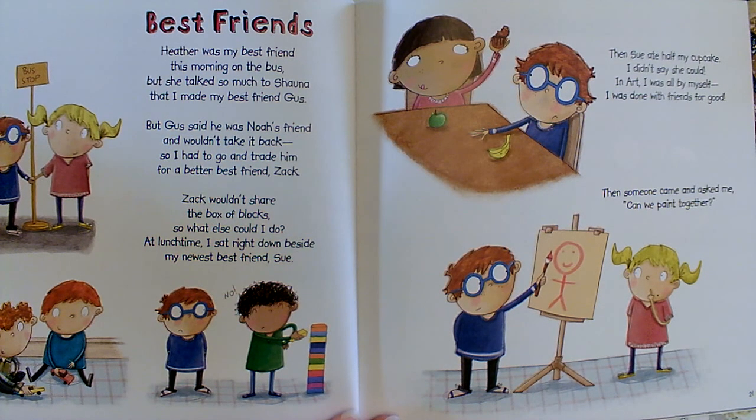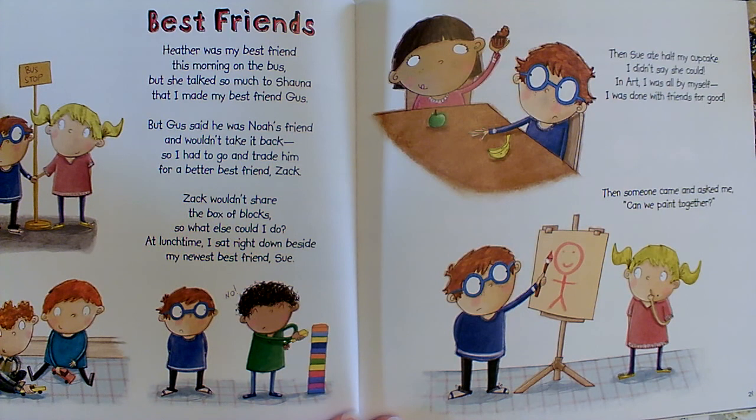Best friends. Heather was my best friend this morning on the bus, but she talked so much to Shauna that I made my best friend Gus. But Gus said he was Noah's friend and wouldn't take it back, so I had to go and trade him for a better best friend, Zach. Zach wouldn't share the box of blocks, so what else could I do? At lunchtime, I sat right down beside my newest best friend, Sue. Then Sue ate half my cupcake. I didn't say she could. In art, I was all by myself. I was done with friends for good. Then someone came and asked me, "Can we paint together?"